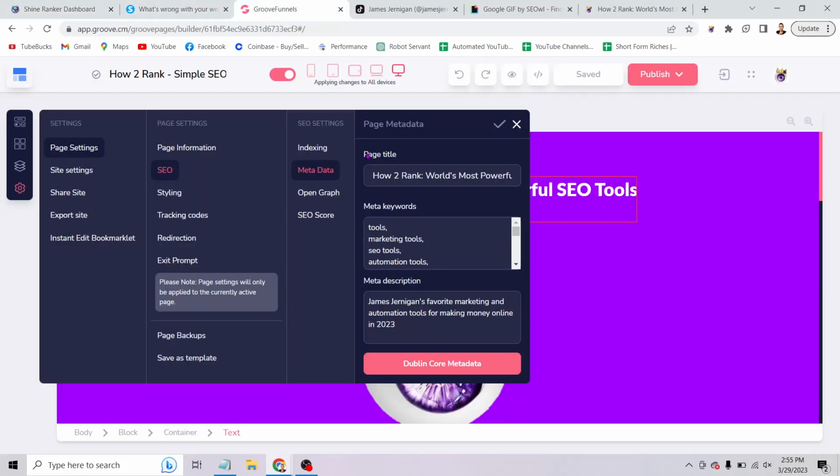So here we can see page title, right? So this is the title. In the page metadata, you have your title, and then over here is the H1. Like I said, your H1 and title should match, so you can see that the page title is the same as the first title on my web page, kind of behind this window here. Then we have meta keywords. We'll get to that, and then here is the meta description.